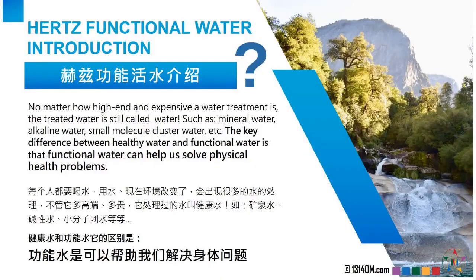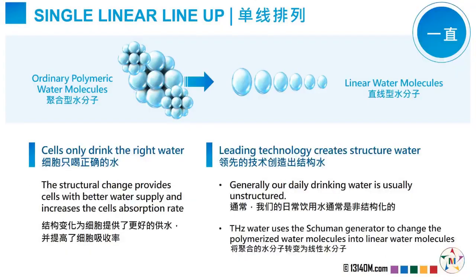Why is the new terahertz functional water considered as the latest 5th generation drinking water? Drinking water has been improving over the years, but these waters are still only known as healthy water, whereas water that is treated by the new terahertz functional water device is known as functional water. The key difference between healthy water and functional water is that functional water can help improve and solve our physical health problems. The first function is 1 line.